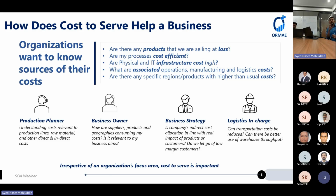When you do a detailed analysis, you will realize that at least 10% of the products we are selling at a loss, and at least 10% of the customer segments might not be that profitable. As an organization, you will have questions like: are my processes cost efficient? What are my operational, manufacturing or overall costs? And as a business owner, how are your suppliers doing, are there any possible opportunities of reducing the overall cost of running your business? You would like to understand the indirect cost, or which customers you want to target, etc. So irrespective of the organization's focus area, this topic is going to be relevant for you.